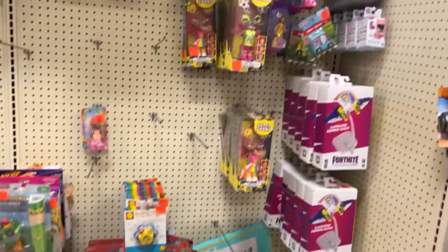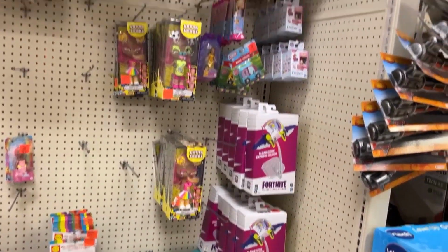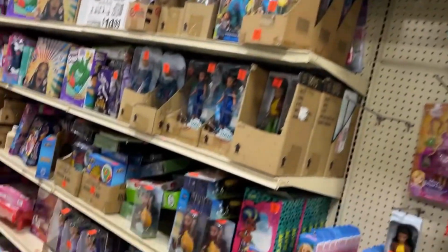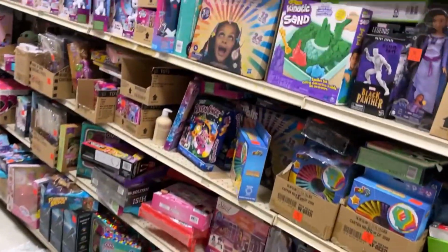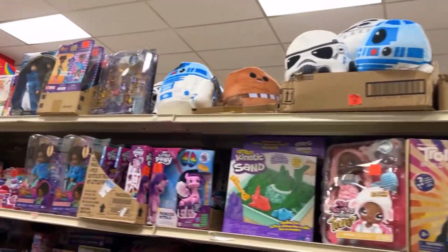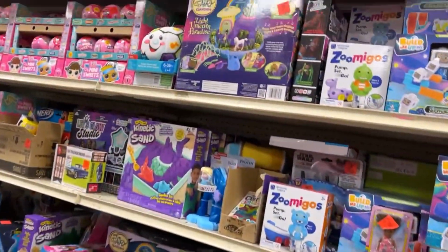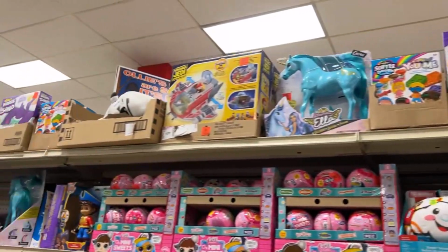This one is not too exciting this morning. It's Fortnite gliders. Don't see much else, everybody. Let's just walk down this aisle just to make sure there's nothing worth looking at on this side.